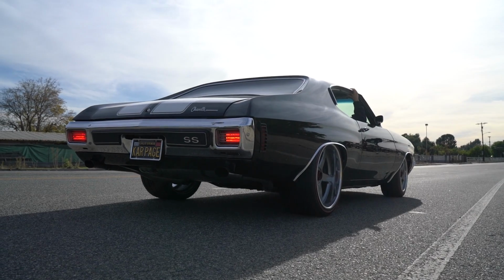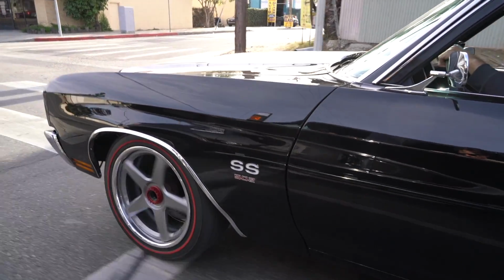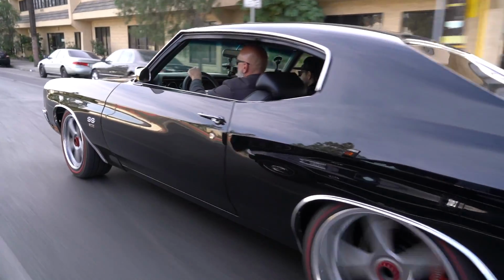Sean, feel free if you want to step on it or do a burnout, whatever, man. Cool. Don't even worry about it. I swear you could feather that all day and just keep doing a burnout as long as you want to go. God, you have so much brake on it. I'm literally barely touching the brakes, Nick. I'm jealous.